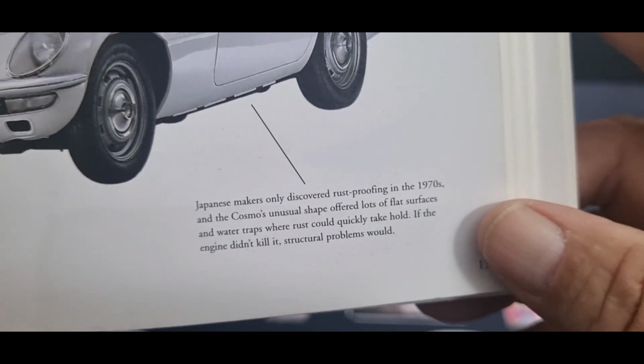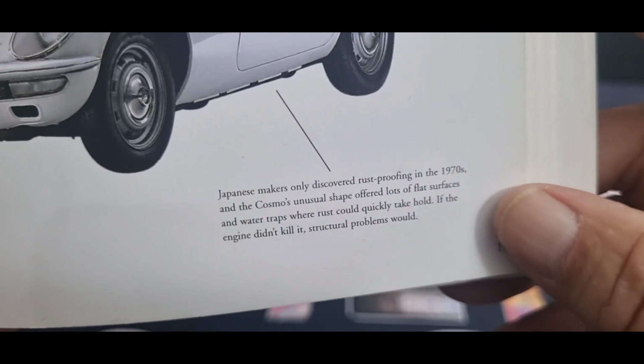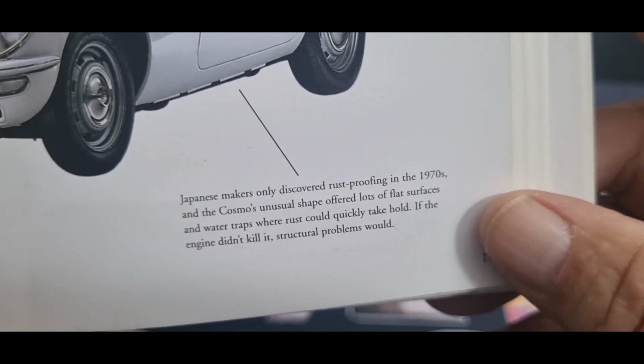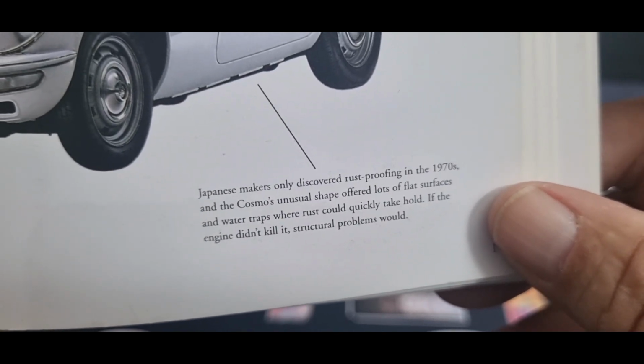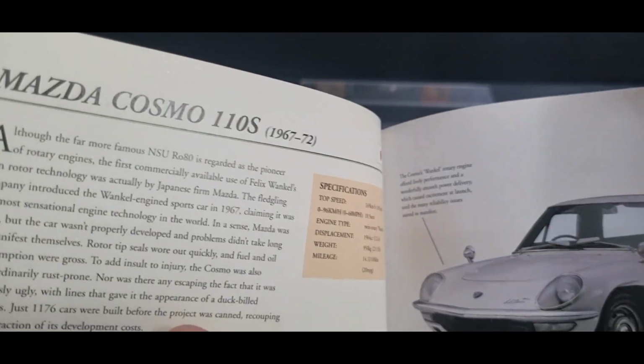Japanese makers only discovered rust proofing in the 70s, and the Cosmo's unusual shape offered lots of flat surfaces and water traps where rust could quickly take hold. If the engine didn't kill it, structural problems would. The old Cosmo.